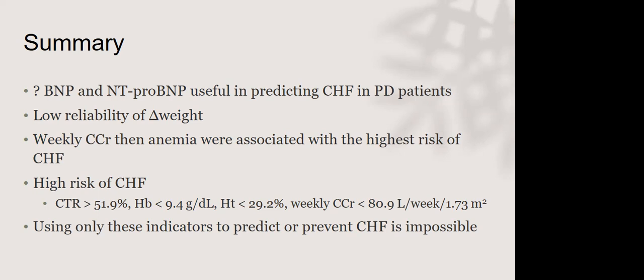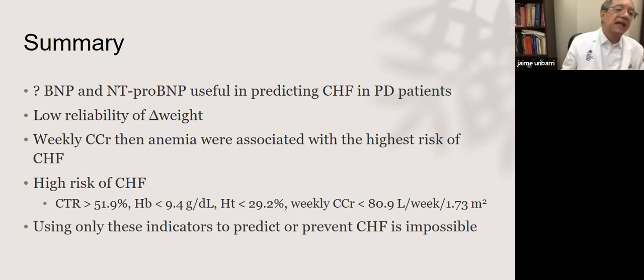Yep, no, I agree. I think these cutoff values really don't tell you pretty much anything. It's just like, yeah, sick patients are sick. Patients who aren't getting dialysis are sick. And then again, maybe we have been lucky in our unit, but I don't see too many problems with congestive heart failure.